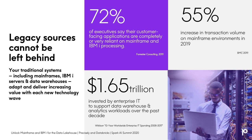So if you're, say, an insurance company and you're doing a lot of claims processing, that claims data is a treasure trove of information that you can't afford to not analyze, that you can't afford to not include as part of your ML models as you start to try to be more predictive about your business. Now, when you look at the systems themselves and some of the key trends in the market, one of the really astounding facts here is over 70% of executives continue to see their mainframes and IBM i as extremely important because they have customer-facing applications that depend on those platforms.